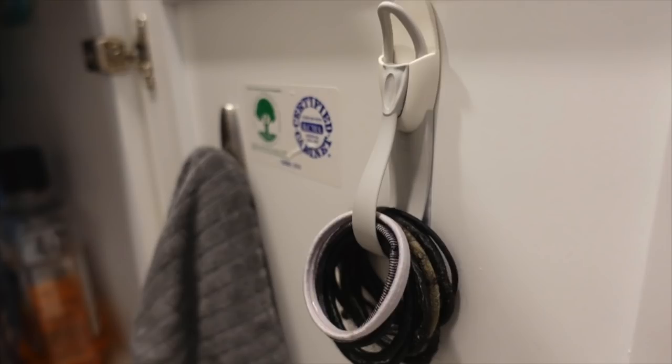They are made by a company called 3M. I don't know, they're a Fortune 500 company, so I'm sure you've heard of them, but command hooks can be used in dozens of ways. My favorite hack, again, still the little holder for the ponytail holders. That is still my favorite hack for command hooks.